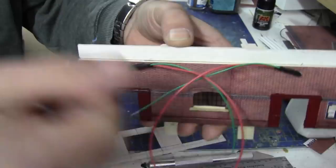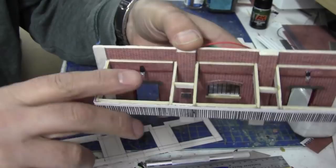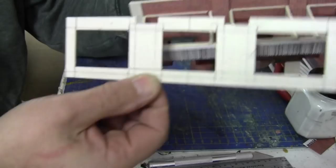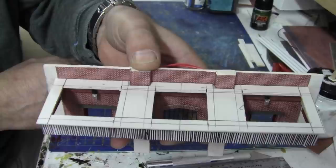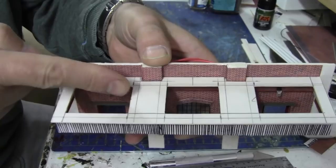So the next piece I'd like to concentrate on is the actual roof section, and I've cut it out here already. So this will then just sit on there with the glazing. I'm going to copy the design of the glazing that's on the other canopy on the other side of the station. So it'll be long windows with a single frame across the centre.